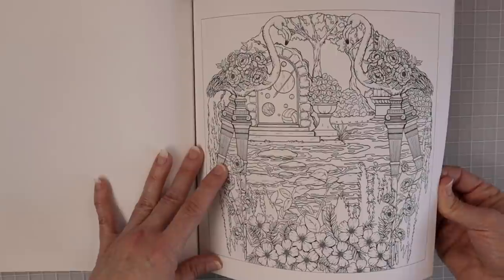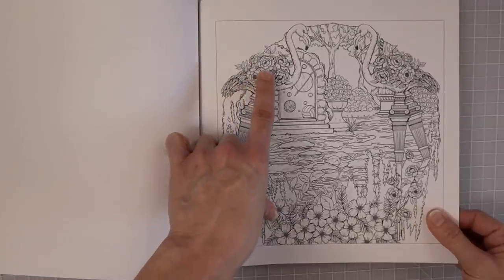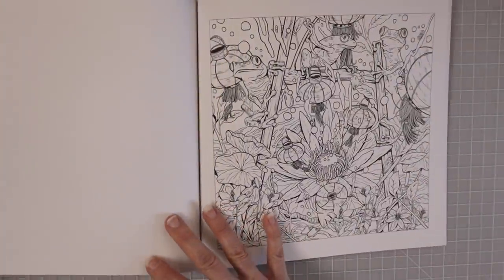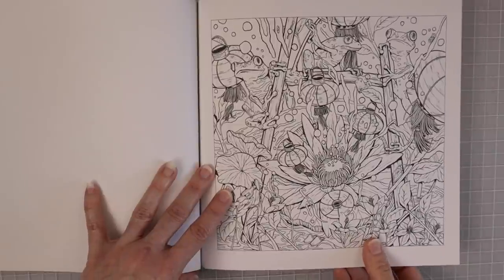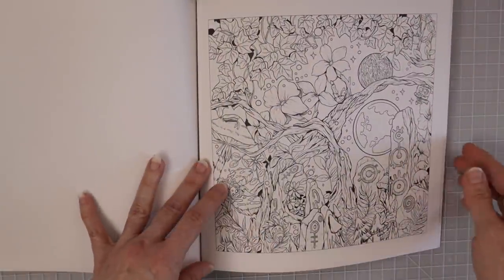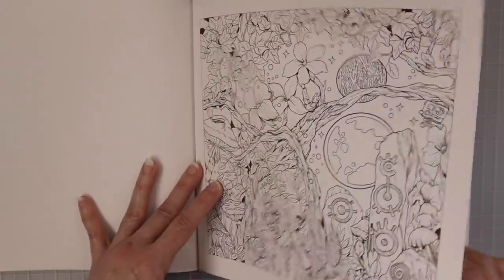And the ink is pretty dark in this book. Some of the line art is very, very intricate, if you can see that. Very tiny spaces. I guess that's why it reminds me so much of Worlds Within Worlds, because if you're familiar with that book, you would know that there are very small spaces, and the line art looks very similar to this. There's a lot of images in this book.